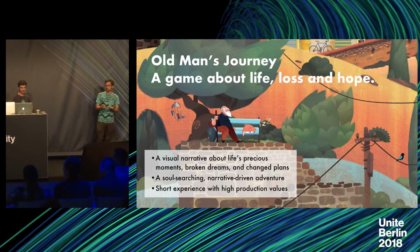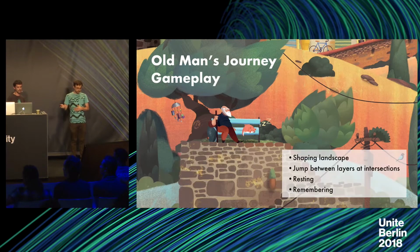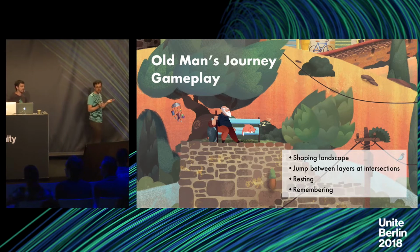With Old Man's Journey, we made a short narrative-driven adventure with very high production values. The gameplay itself is actually quite simple. You can shape the landscape and form intersections, and the old man can jump between the layers at these intersections to advance. But in between, he has to rest from time to time because he isn't the youngest man anymore. At these resting places, the old man shares emotions and memories about important moments of his life. Through these moments, the player gets to know him and his motivation more and more as the game progresses.